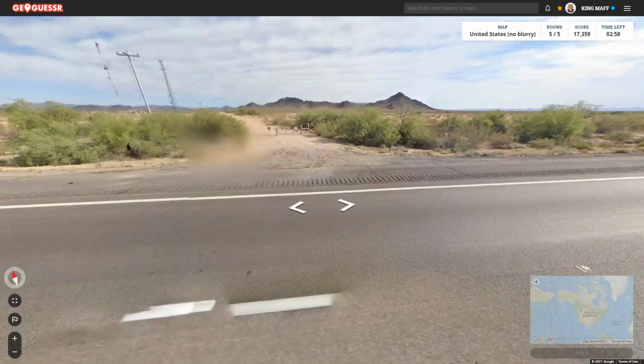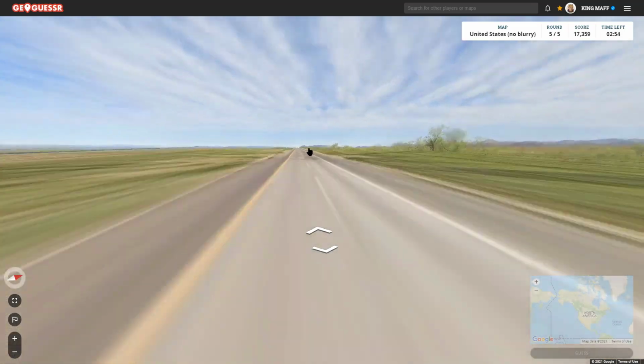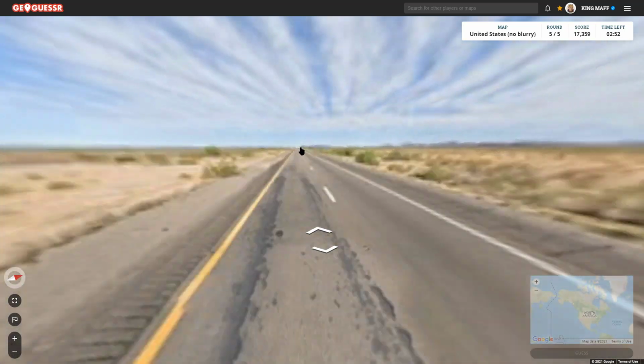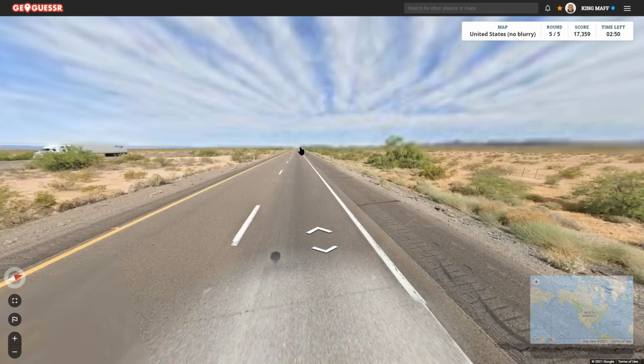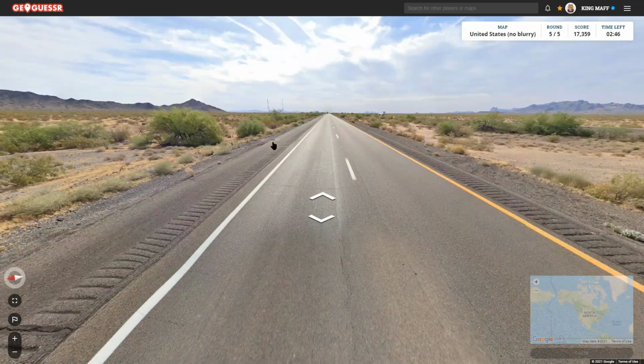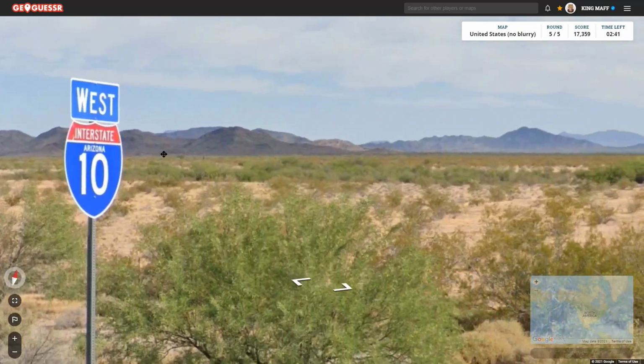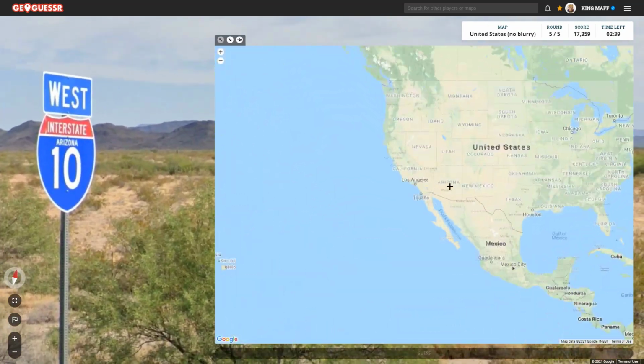And round 5 out of 5. Open highway, middle of nowhere. We're definitely in the southwest. Arizona, New Mexico, maybe a Utah, Colorado. A weird Texas is possible. As is an east... Well, we don't need it anymore. But East California was also possible.